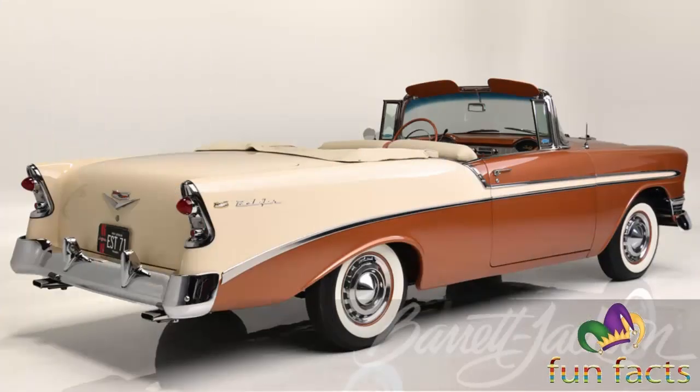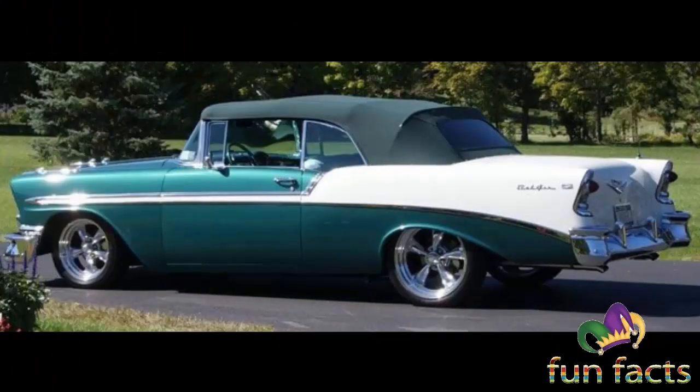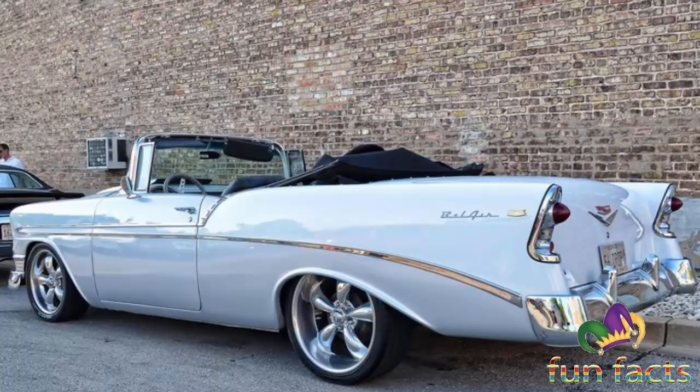The base V8 had a 2-barrel carburetor and was rated at 162 horsepower. And the Power Pack option featured a 4-barrel carburetor and other upgrades yielding 180 bhp. Later in the year, a Super Power Pack option added high compression and a further 15 bhp. Warning lights replaced gauges for the generator and oil pressure.